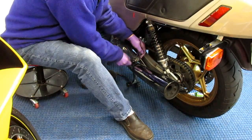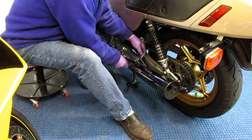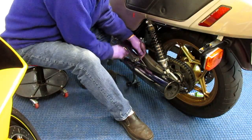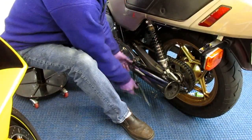Anyway, looking at these brackets, boy, if you only knew how much time I spent to make those brackets, wow. But it was very lucky that Frank Straub had this exhaust system, and he's passed on now and we miss him, but every time I look at this exhaust I think of Frank. Okay, so we got rid of that.